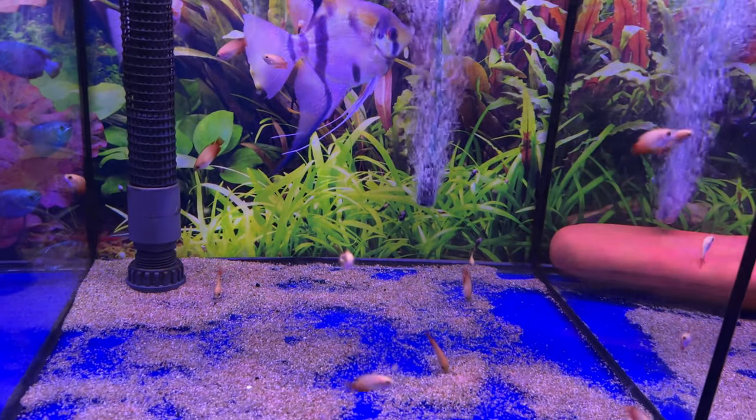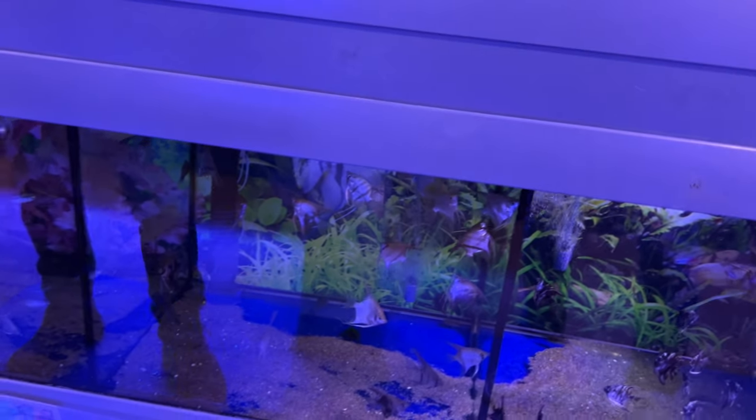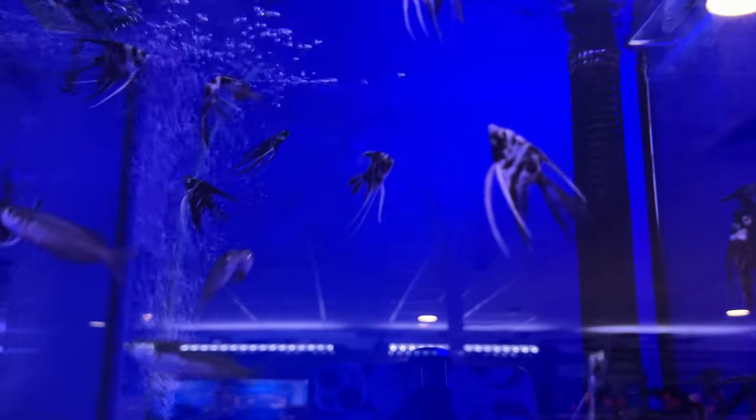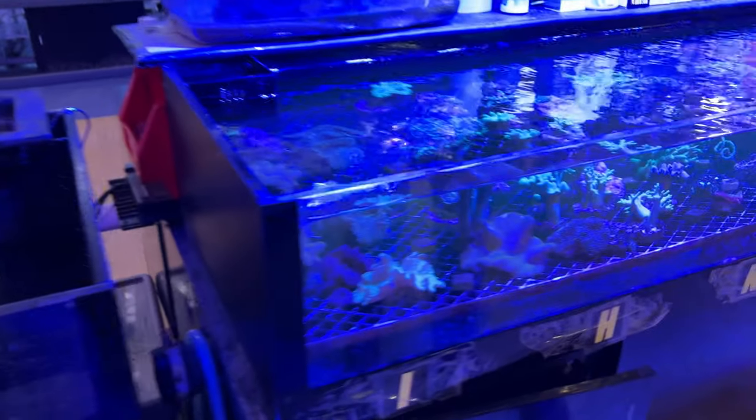Gouramis, dwarfs. And then we've got all the angels. I'm guessing these might be a relatively new stocking because they're not lit up, so they might not be full. Oh, wow, look at them. Some nice little angels in there. That one's pretty. Yeah. And then we're back round to the feeder shrimp. Just see him in the bottom there. A little shrimp for feeding your marine.